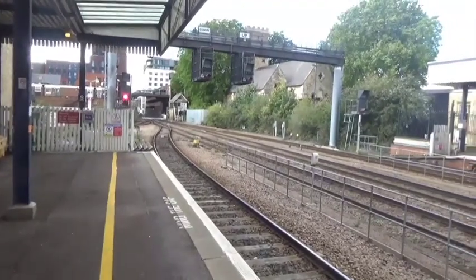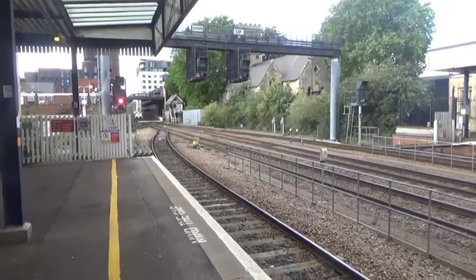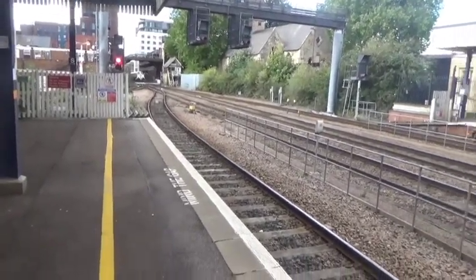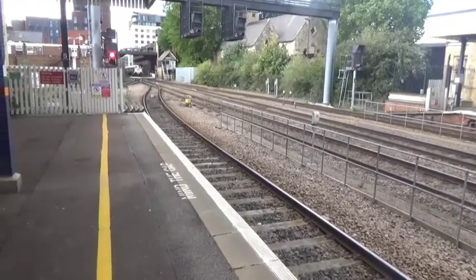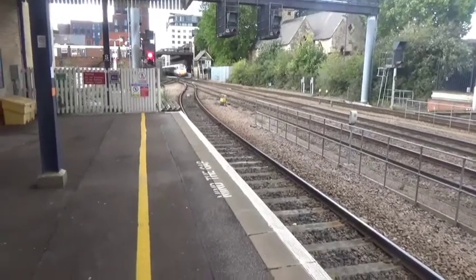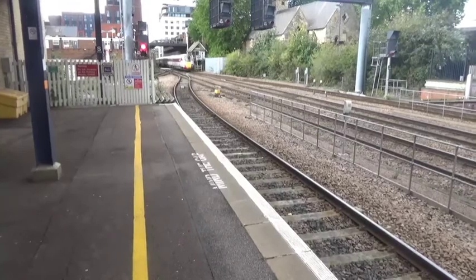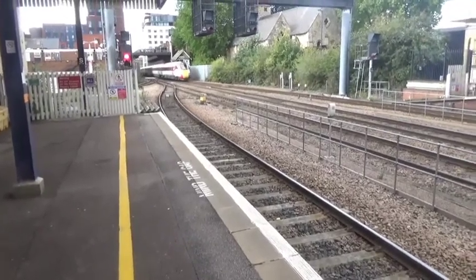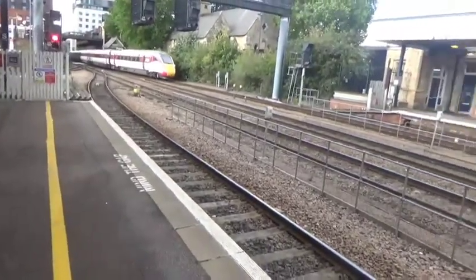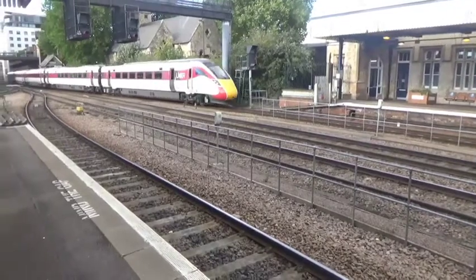Incoming now, we have a terminating LNER Azuma from London King's Cross. This is 800-203.